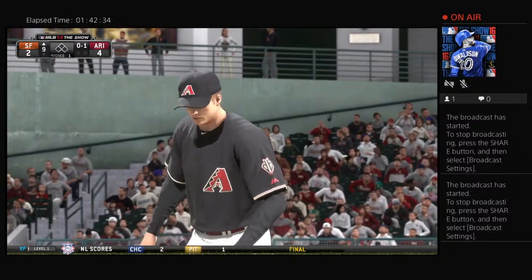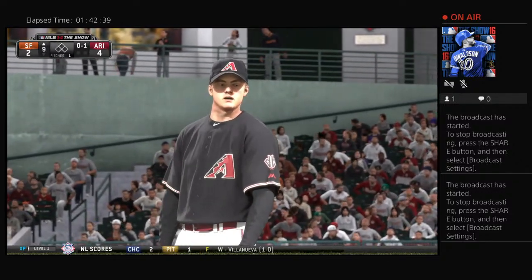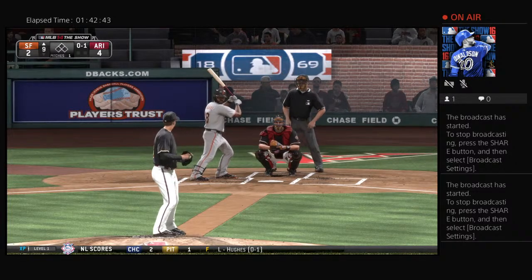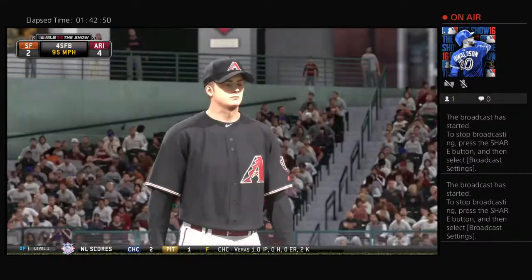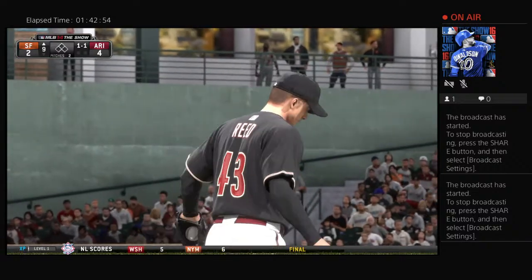Reed, of course, coming over from the White Sox in the deal that sent Matt Davidson to Chicago, and he should provide an immediate upgrade to this Diamondback bullpen. And if you remember, they were terrible 2 years ago. One of the worst bullpens in history. They started to come around a little bit last year, and now getting an all-star in there should help them get even better.